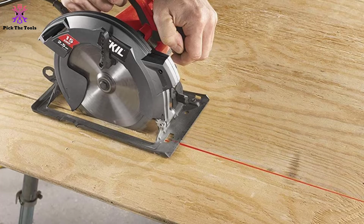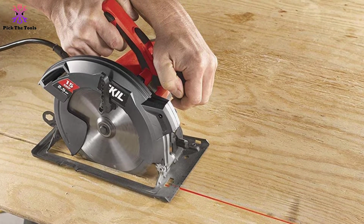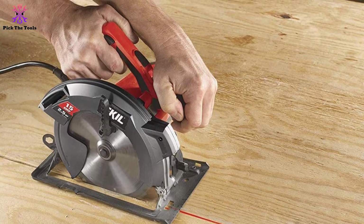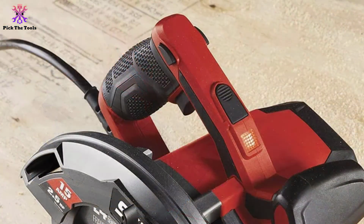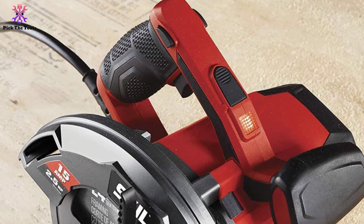It is surprising how this feather light saw includes a dust blower in it. It provides better visibility as the dust is cleaned up as it forms, and you can have all the control of your workpiece. A single beam laser is like a cherry on a cake. It will make every cut a perfectly straight cut.